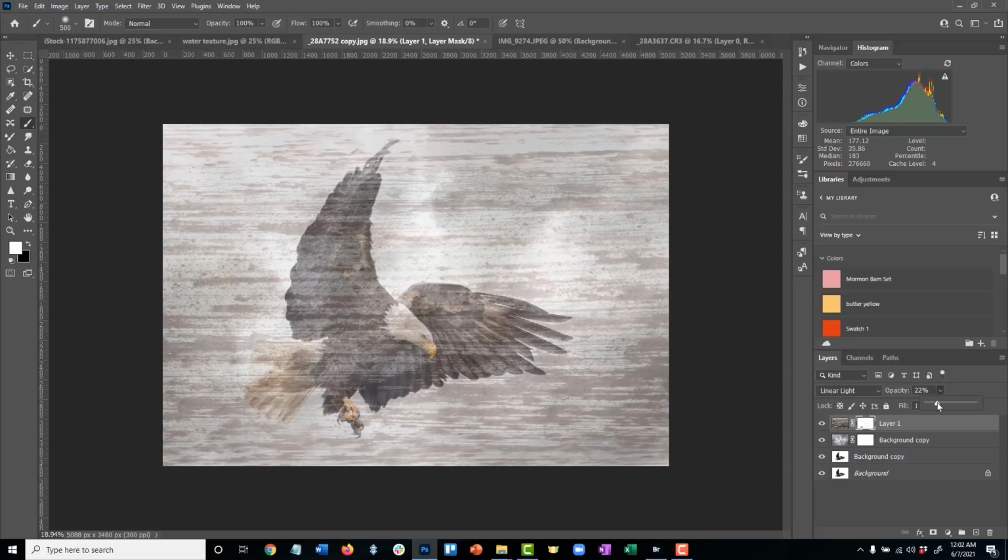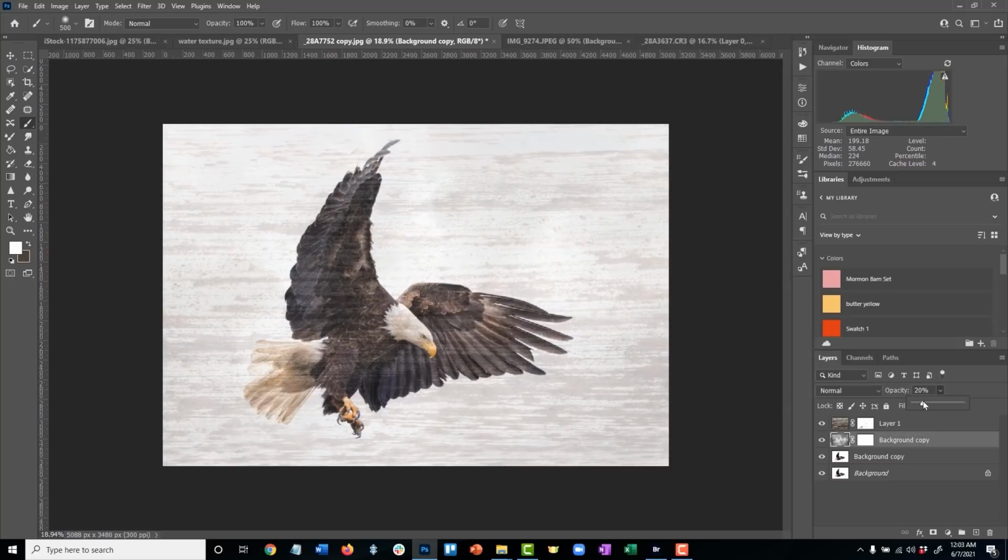So let's try with this layer. I'm just going to take that blending mode and leave it at linear light, but blend this back a little bit. And then take my cloud layer, take that opacity back a little bit, and get a nice little blend of these two images. So I'm going to use my mask tool and pull out a little bit more on that eagle. We kind of almost have this woodsy, interesting painterly look in the background. So you can mix and match and stack these textures really nicely in your images.